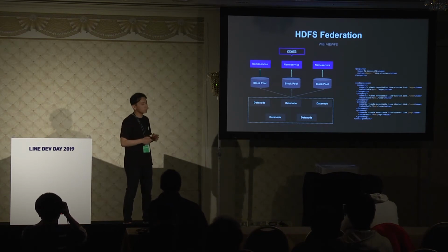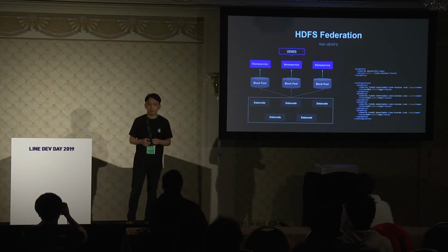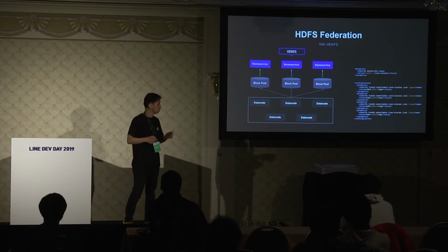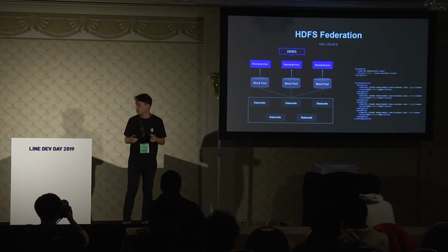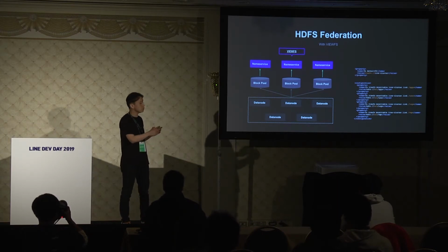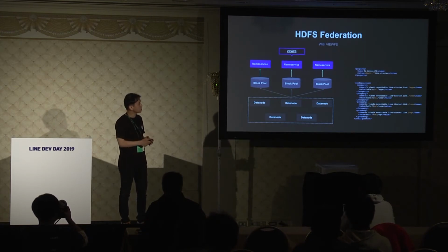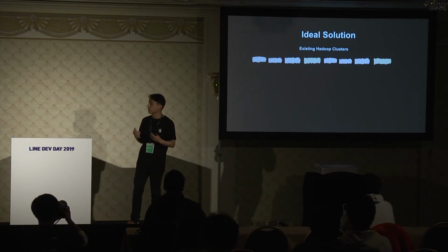It's a client-side routing table. Basically, the client can use ViewFS and a mount table to figure out which name node or namespace it wants to access. Notice that using HDFS Federation and ViewFS doesn't mean the data is managed in one place. We cannot move data between namespaces easily. A copy is usually required. But based on these two features, we thought we should be able to create an ideal solution.